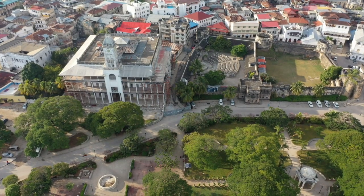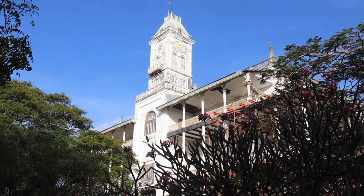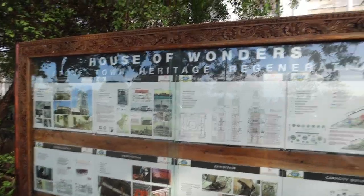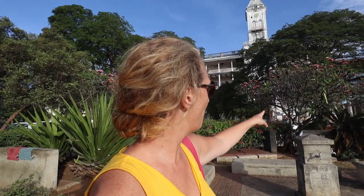Number 17, visit the House of Wonders. Finally, no visit to Zanzibar would be complete without stopping off at the House of Wonders. Some fun facts about this building here, which is called the House of Wonders and is one of the most famous buildings here in Stone Town. It was called the House of Wonders because of its size, because it's absolutely massive, and when people were sailing up, you have to remember that the water would have gone right along here where the road now is. People would have sailed up and seen this massive building.